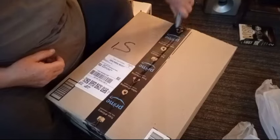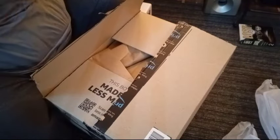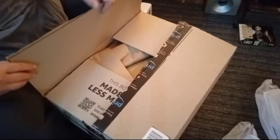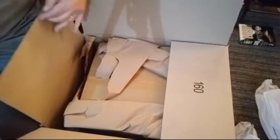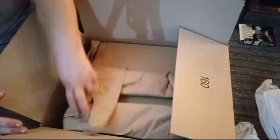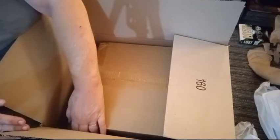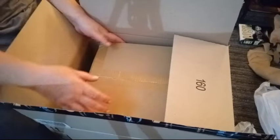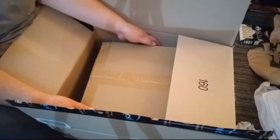Yep. I'm not good left-handed. What on earth do we have? What on earth do we have? It's something big. Good grief, it's a big box in a box. Here we go. Ha!